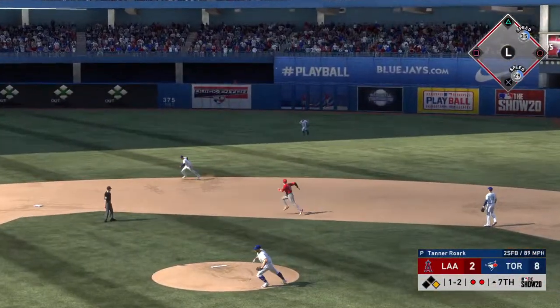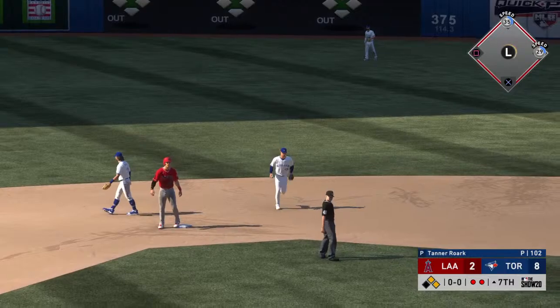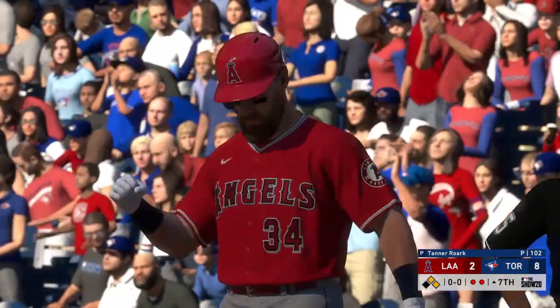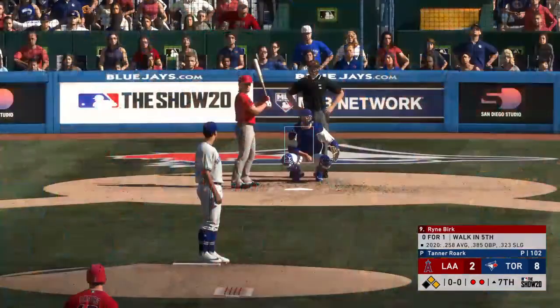Swing and a flare hit toward right. In comes Fisher. He can't get there as it falls in. And that runner will go no further than second as there are 2 aboard now. Second baseman, Ryan Burke.